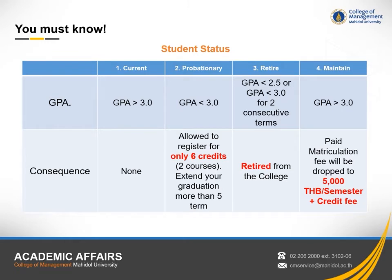Once you're on probation, that means getting a 3.0 is not good enough because you have to lift the GPA to be higher than 3.0. So it's actually kind of a double whammy. It puts more weight.